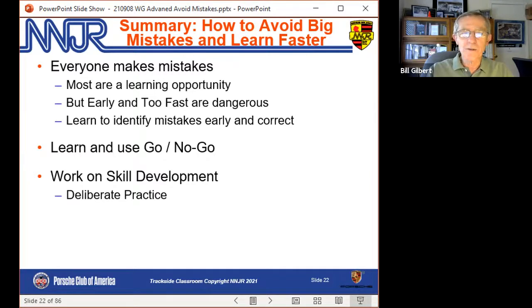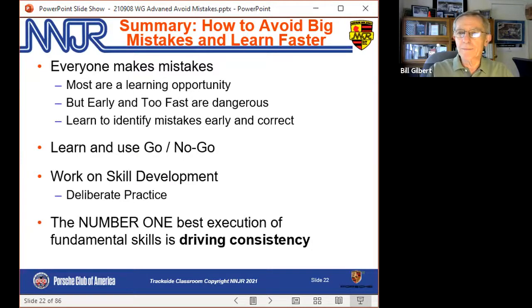And work on skill development with deliberate practice. Pick whatever skills you think you're the best at and improve that, or pick a weak point and work on that. I've given you a list earlier of some to think about. And most important, from Peter's experience and from mine, number one, driving consistency. If you're not executing these skills consistently, then work on that. Work on those techniques. Forget your lap times, work on the technique. Your lap times will automatically get better.